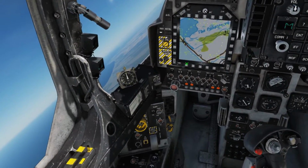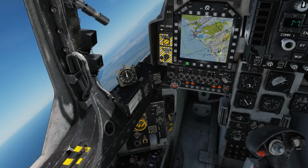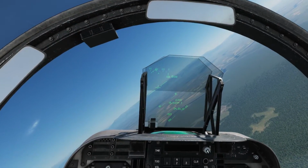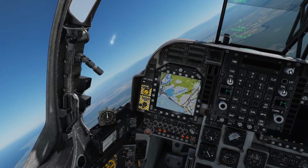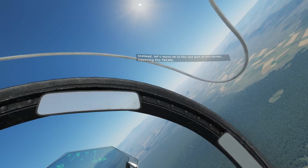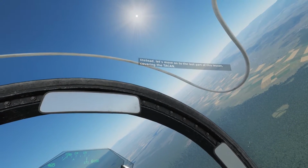As mark points are treated in all respects as normal waypoints, with the only difference of their names displayed on EHSD, you can edit their position or create offsets in exactly the same manner. Since the procedure is identical as for waypoints, instead let's move on to the last part of this mission covering the TACAN.